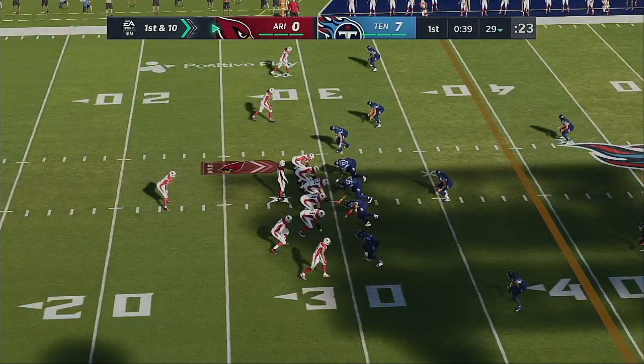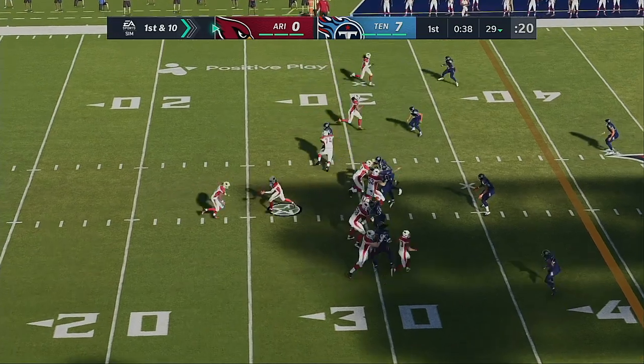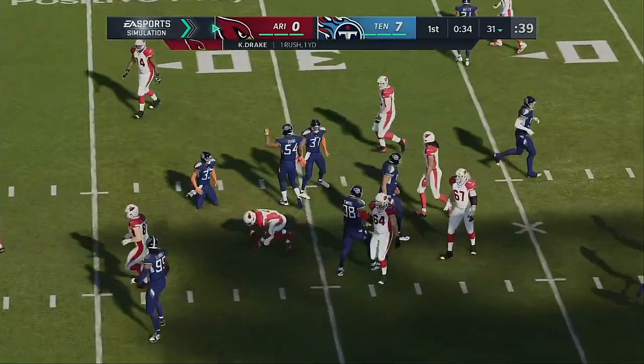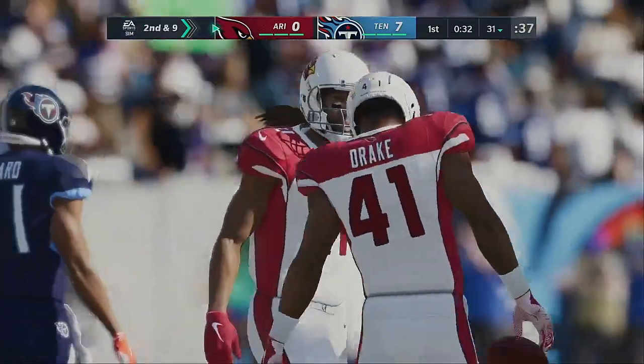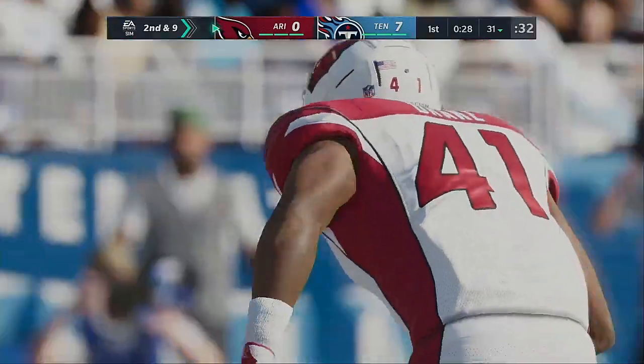Murray and the Cardinals with a first and 10, just shy of the 30. Here's the first carry for Kenyon Drake, and tough going there as he'll only get it up to about the 31. He's brought down, just a yard on the pickup, and it'll bring up a second and 9.